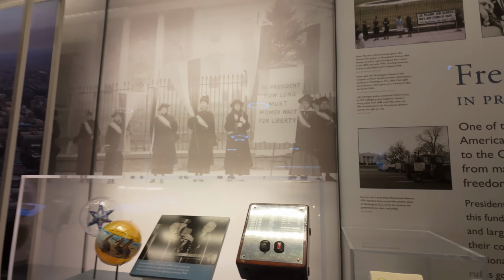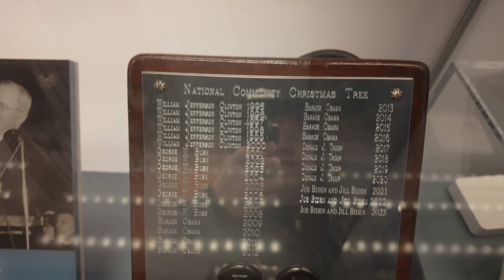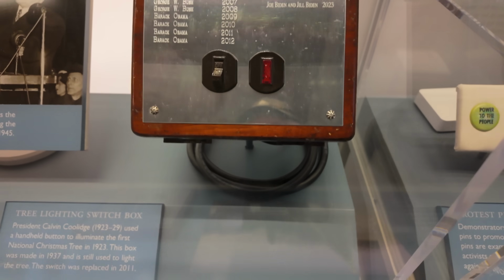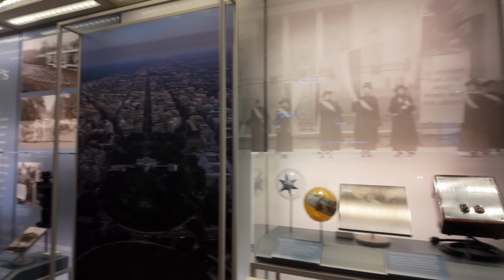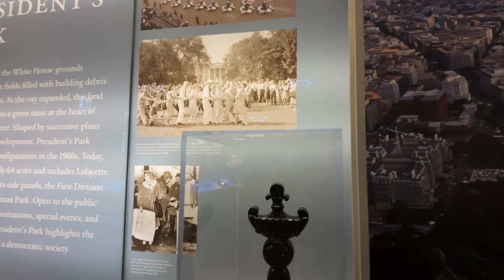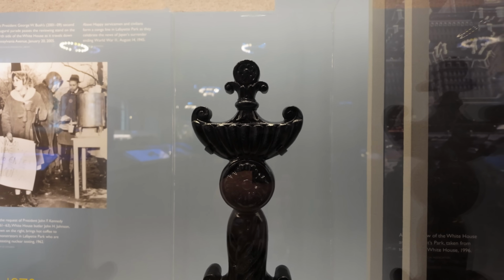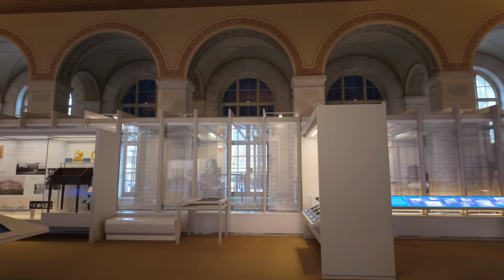So here's the switch for the White House Christmas tree. Can you see that? These are the old things that used to be on top of the fence. And now they have like sharp, pointy bits. Pointy sticks.